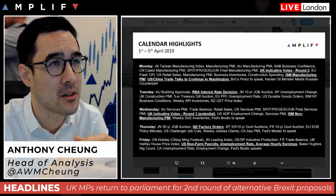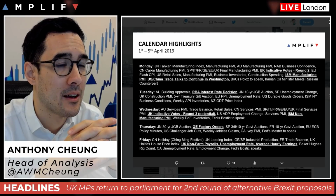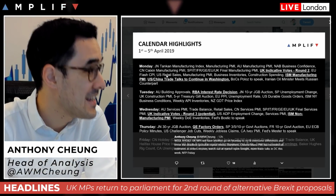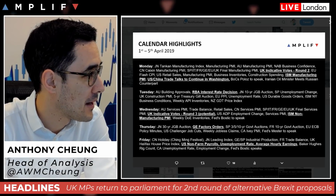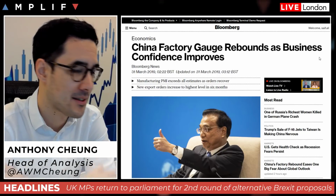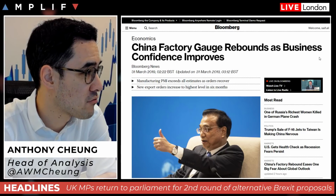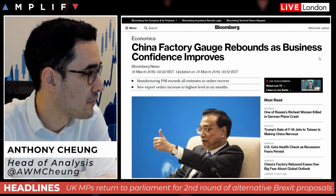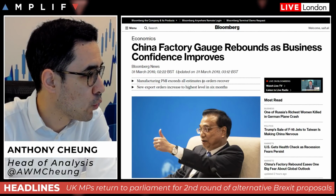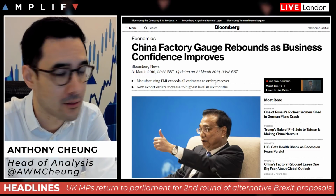which meant that there's been a bit of a reaction overnight in Asian equities as they've reopened. Actually, I believe Chinese equities are now trading at their best level in 1 year, if you can believe it or not. On that point, let me just show you these two graphics while we're talking of China. This is Chinese factory gauge rebounds as business confidence improves. Importantly, manufacturing PMI exceeding all estimates as orders recover, and new export orders increase to their highest level in 6 months.